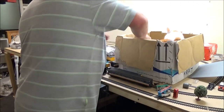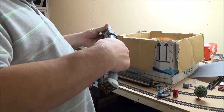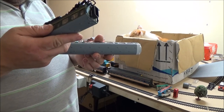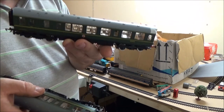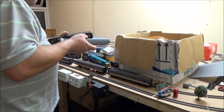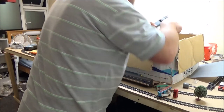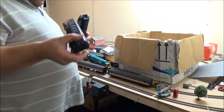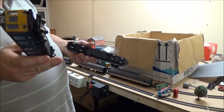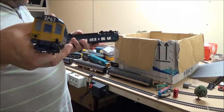Right, lastly I've got a couple of DMUs. Got this one, so I do like the DMUs. This one is a Hornby. Isn't that nice? That one DMU, and just reach around him, here's the other one, which is a little bit rough on the end there. Got numerous hairs stuck to it, but there's one. Yeah. That's better. See, it's a bit rough on that end, but it's another Hornby one.